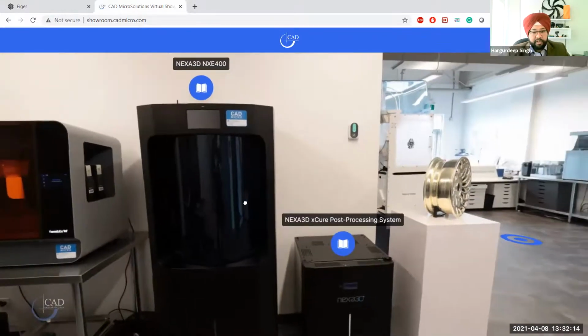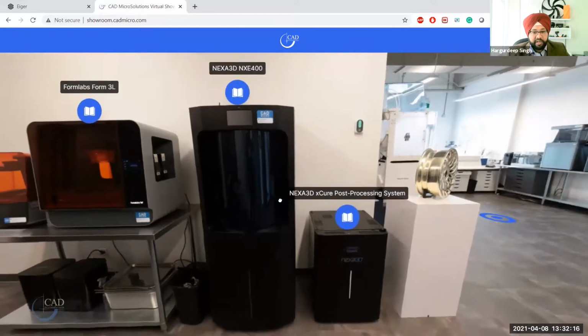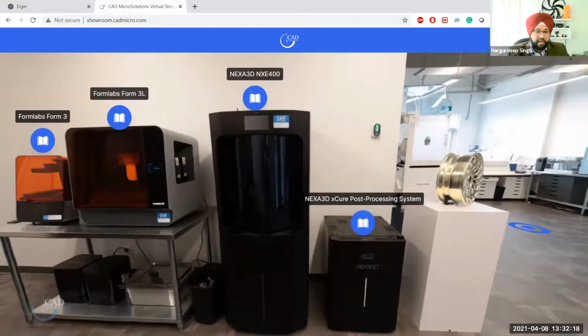Then a company that we partner with is Nexa 3D, and these guys are really disrupting the speed at which you get your parts. And I'll show you an example in my slide deck shortly. But effectively, instead of using a UV curing laser, you're using an LCD that projects the entire cross section of your part. So whether you have one part or multiple, you're printing them at a rapid stage.